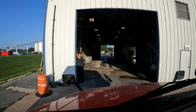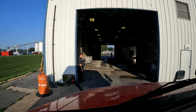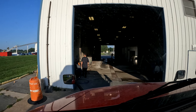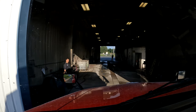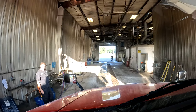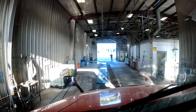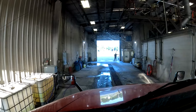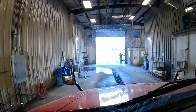I'm gonna get my truck washed, trailer washed inside and out, and then I'm gonna call dispatch and we'll see what we got. You can see he's motioning me in. I haven't gotten a wash from here in a few months. And there's already about 7 trucks behind me.